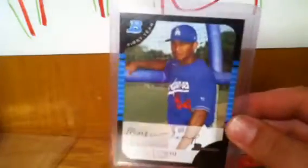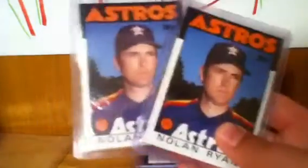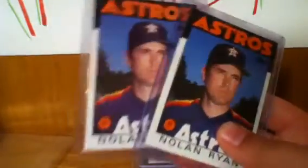Clayton Kershaw in person, $8. Andre Ethier in person, $6. I'm really not looking to get rid of this, but I'll take offers. Matt Kemp first year. 2 Nolan Ryan, 1986 Topps. I'll take offers. I'm going to keep one of them now.